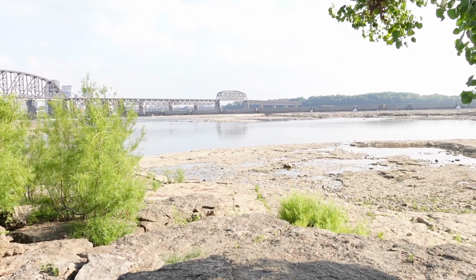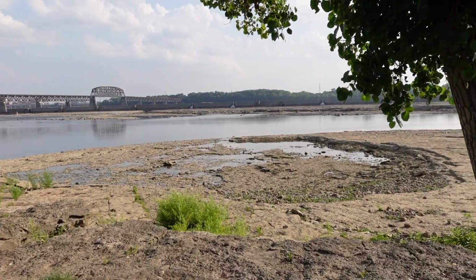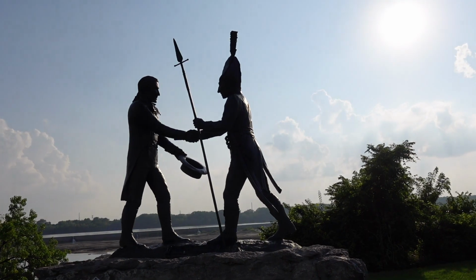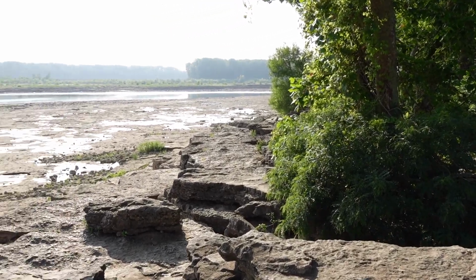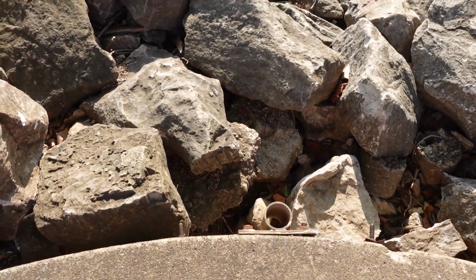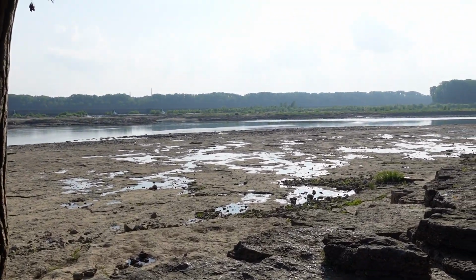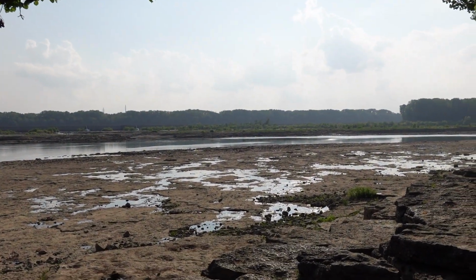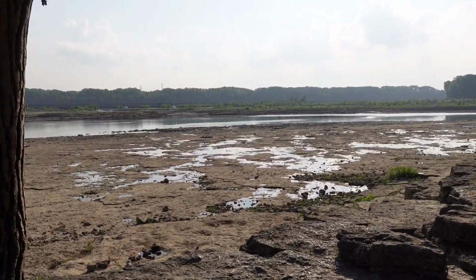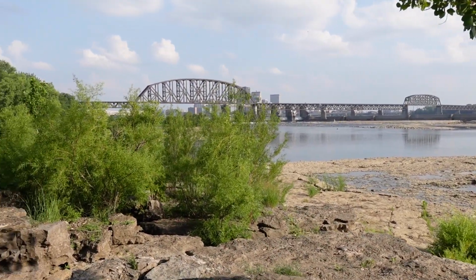That's the Ohio River. This is where Lewis and Clark met to start the expedition. And there's a statue back up at the top at the museum. There's also supposed to be 4,000 different types of fossils that have been identified here. So these are fossil beds from hundreds of millions of years ago, and it's one of the largest exposed fossil sites in the world. It's really cool. It's totally free.